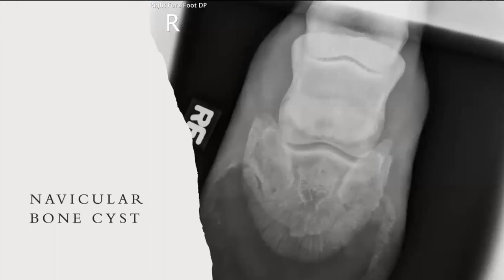So some other common things in the foot. This is a really neat view and one of my favorite views to take of the foot. And so we're looking down over top of the foot. And so this is the hoof around here. This is your coffin bone here. And you can see all these little dark channels, and they're vascular channels. So for blood flow, which is really kind of cool.